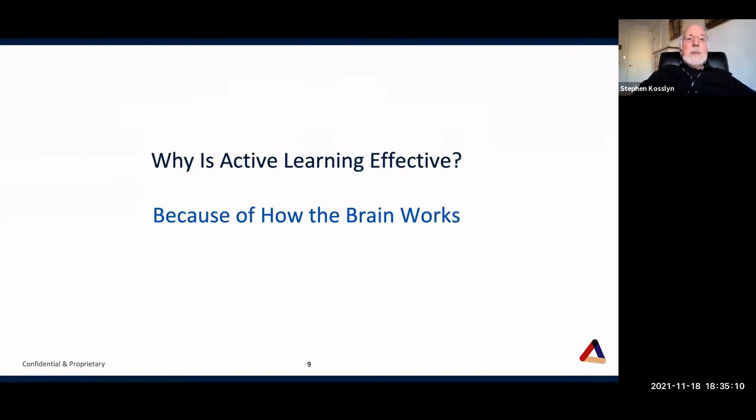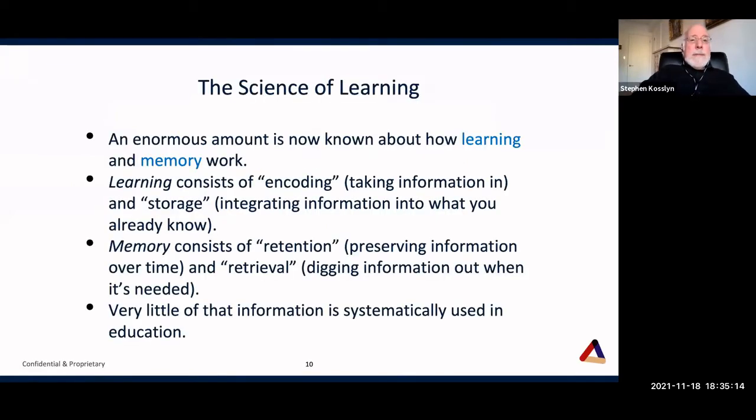Why is it effective? It's because of how the brain works. The science of learning underlies active learning. An enormous amount is now known about how learning and memory work. Learning consists of encoding, which is taking information in, and storage, that is integrating information into what you already know. That's what I mean by learning. Memory consists of retention, that is preserving information over time, and retrieval, that is digging information out when it's needed. So learning and memory are different sides of the same coin. Without learning, you can't have memory. And if you don't have memory, the learning really didn't take place. So it's about getting the information in, integrating it to what you know, learning, and then hanging on to it over time and being able to get it out when you need it, memory.